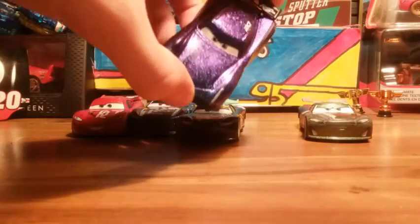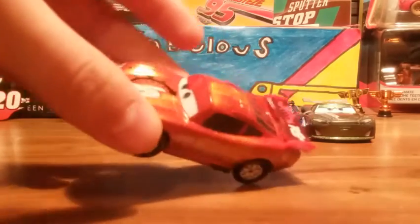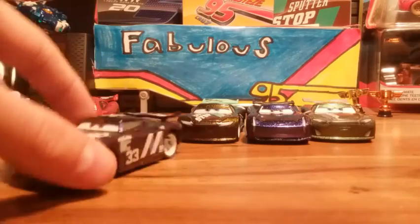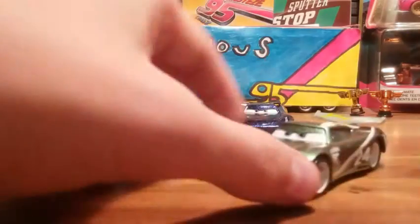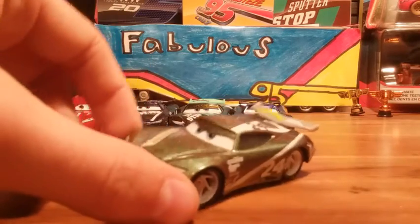The color shifting paint scheme looks better than originally. Like the McQueen, I think they went orange to red, which in the camera you can see, yeah, orange to red. That's not great. Ed Trunken went blue to purple, just like Jackson Storm. Sheldon Shifter, I think brown to gold, which could be cool. Storm was purple to blue, which, if done correctly, is really good. And then Chase, I think, was gray to green, which, like everything else I said, if done correctly, is really cool.